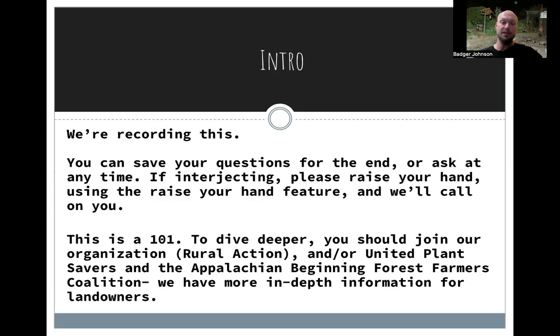There's two other orgs at least that would be good for you to get involved with locally and regionally. That is United Plant Savers, the organization that Susan Leopold leads in Meigs County, just to the south of us. And then the Appalachian Beginning Forest Farmers Coalition, which Rural Action is a very active participant in locally. All these groups have more in-depth information. So this is sort of like a trailhead, but we will have time to answer questions.